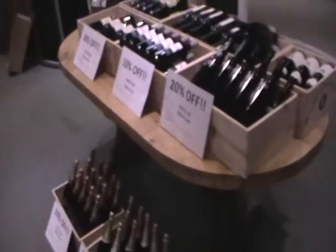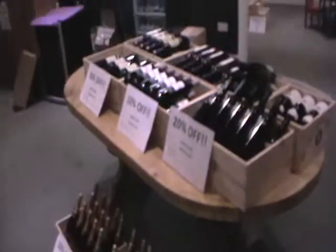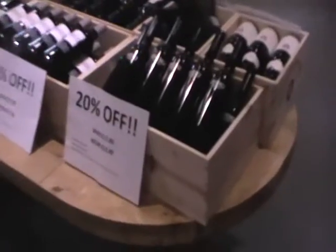If we can zoom out a wee bit. Whoop. So here's the wines we've got on sale this week. So we'll zoom back in.